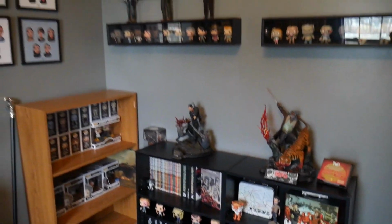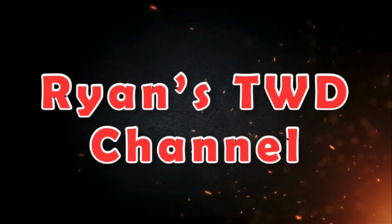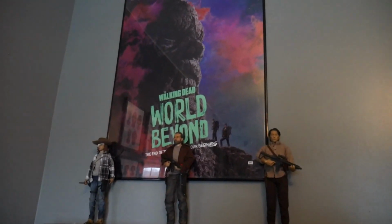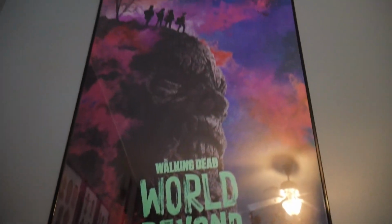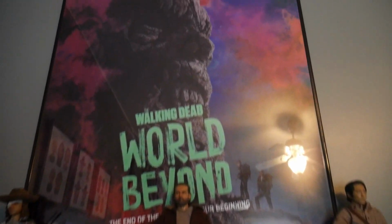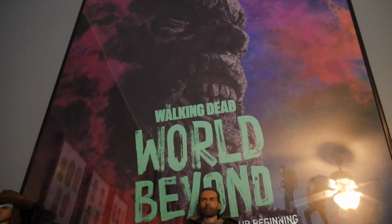Anyways, this is the 2021 room tour. Okay, so we got like 4 walls to go over, so we're going to start over here. First up, we got the Walking Dead World Beyond poster. I got this for Christmas. I love it. It looks super good. The quality is super nice. I definitely recommend you get it if you like the show, which I do.